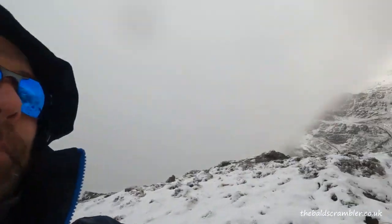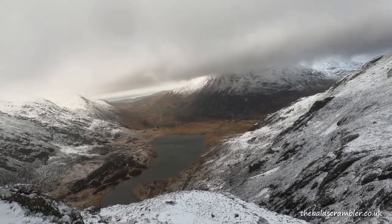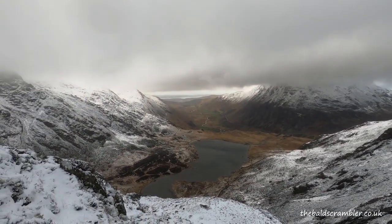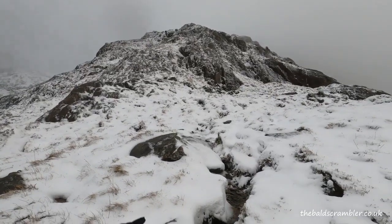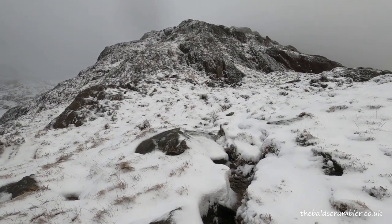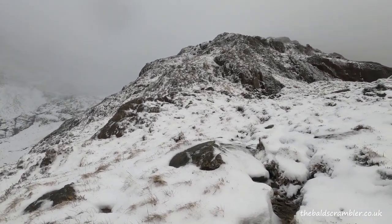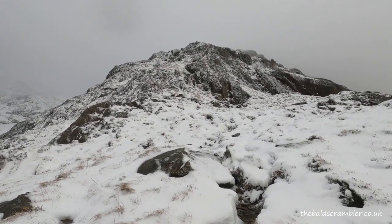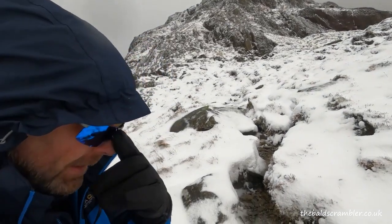Probably make out my footprints just down there where I snaked around. Just basically don't go too far that way. And now onto the ridge proper again. You can see it's not particularly a sharp ridge, it's not like ReUpload, it's quite flat, quite broad in places. A typical grade 1 scramble really.